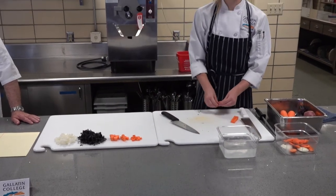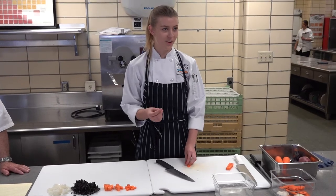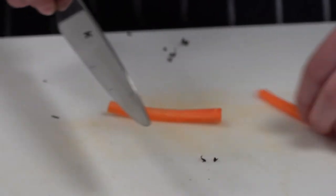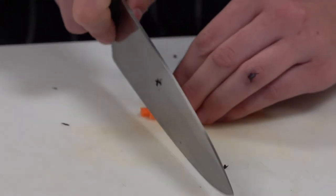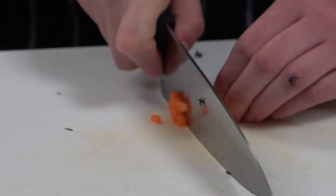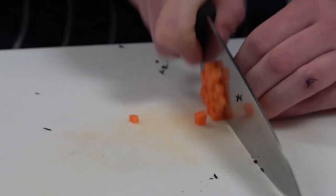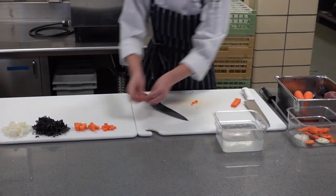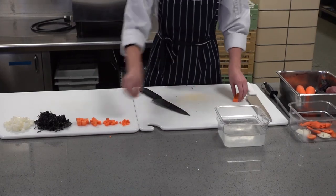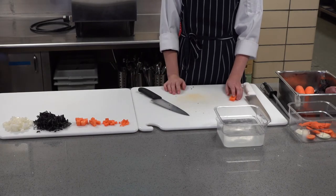And then there's one that's called a brunoise, which will be very small, smaller than the small dice. And then you can go finer, much finer than that.